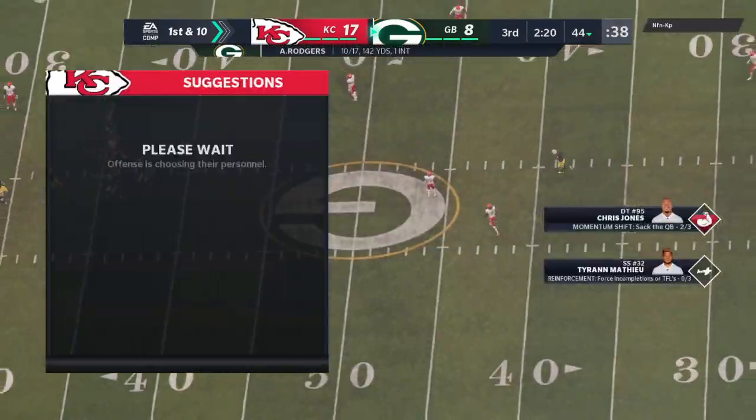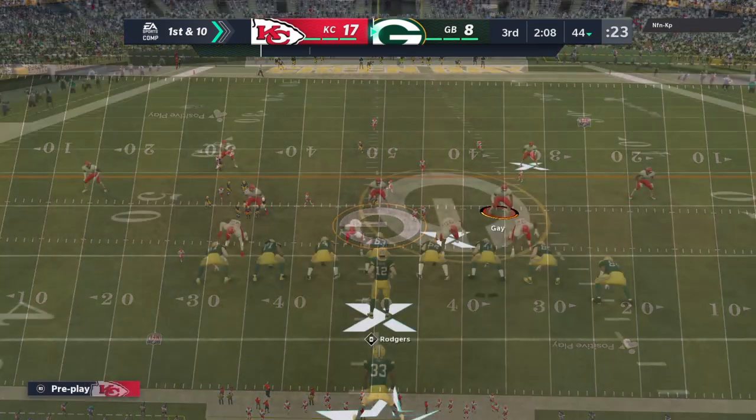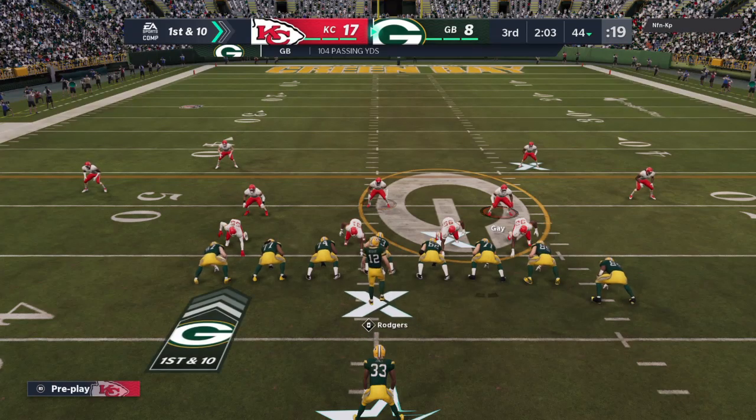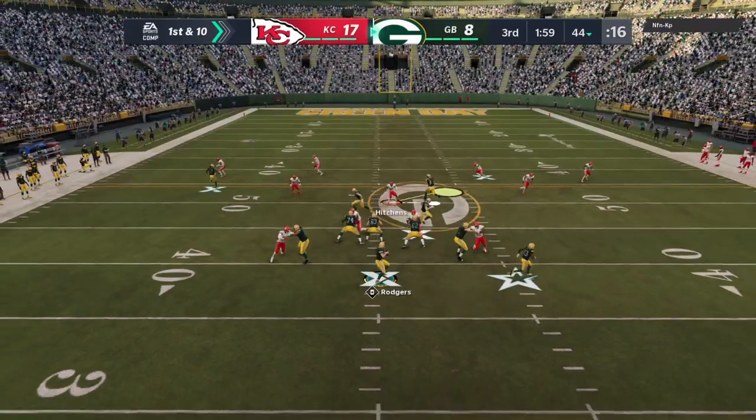And he goes out of bounds just shy of the 45. 11 yards and a Green Bay Packer 1st down. 1st and 10 at the 44-yard line. Now it's Rodgers.